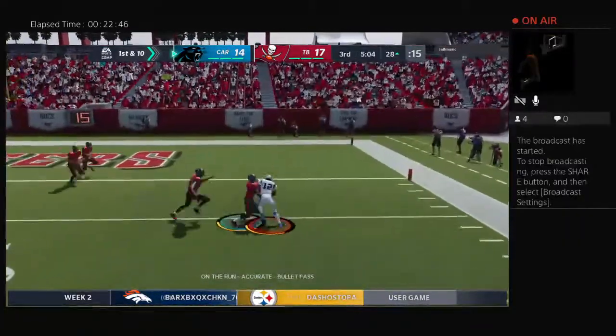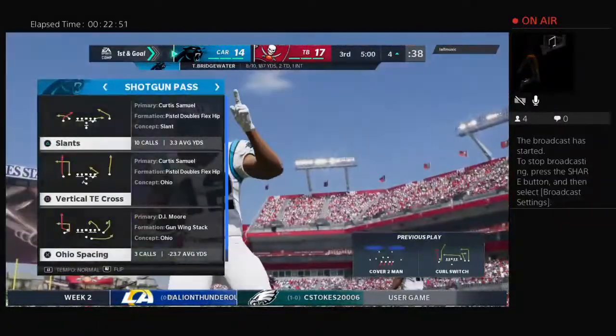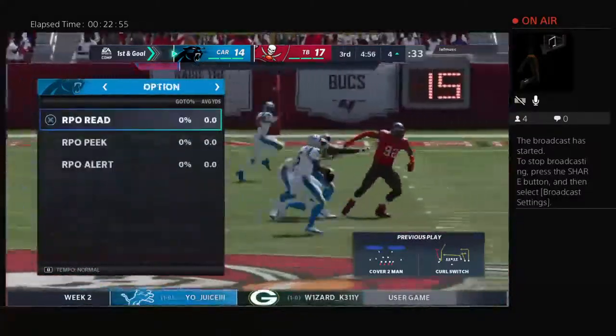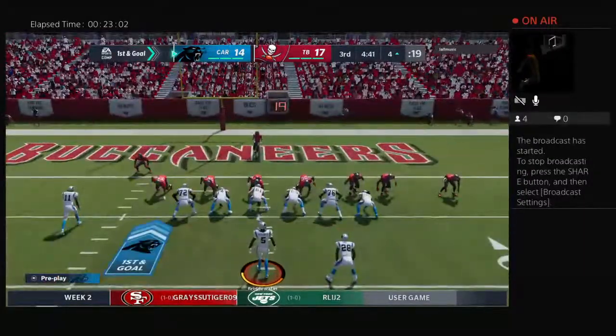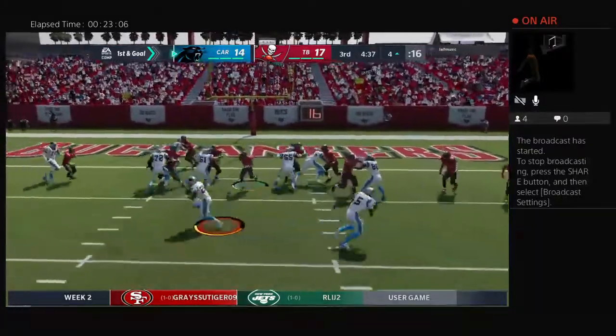And he's got the hook up to Moore. And they do get him down, but not before he's able to slip it inside the 5-yard line. Two chunk plays in a row. The last one was over 20 yards, and so is this one. Two big plays in succession. Not sure this D knows what hit him, but now they got to get ready. It's first and goal. They'll run with Dobbins.